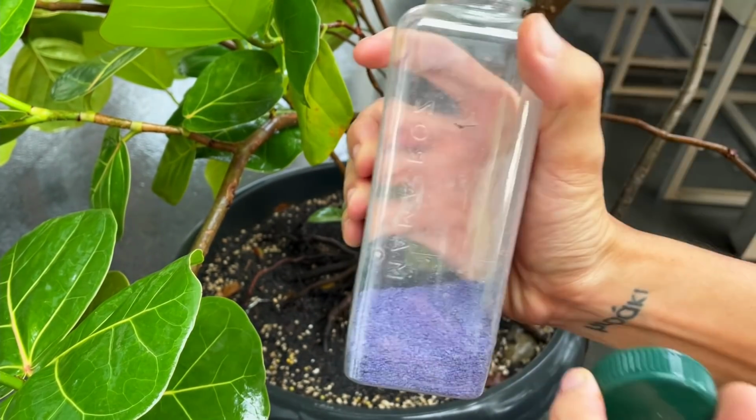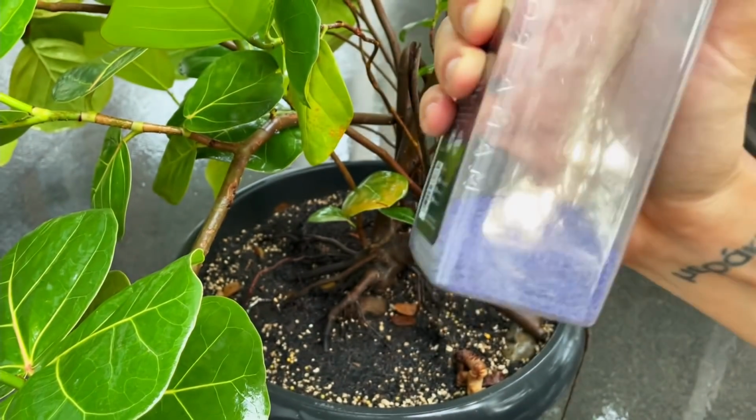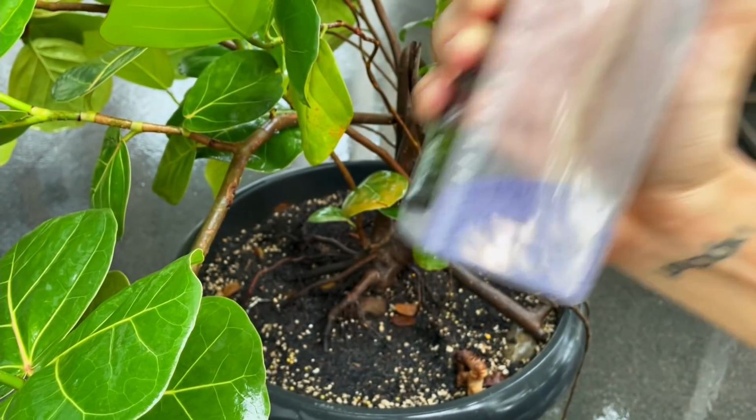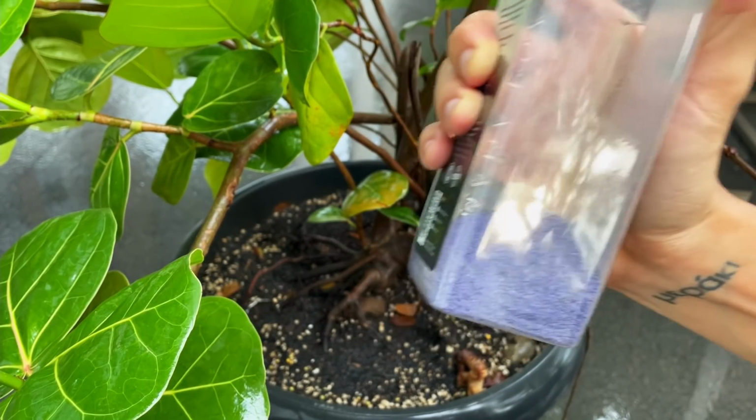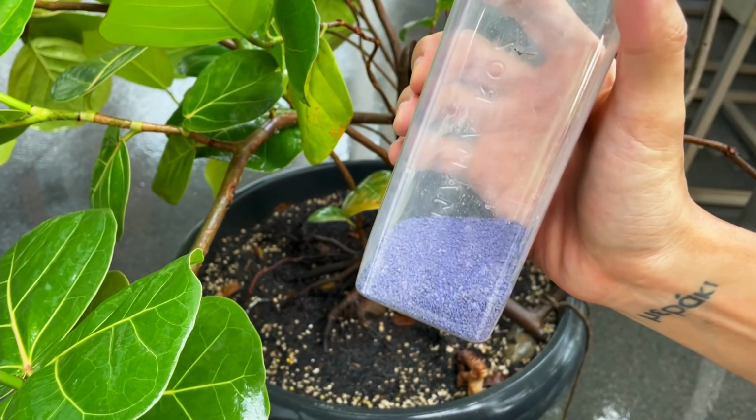I just heard people commenting on these. But the reason why I wanted to show this, I wanted to be completely honest with you, is that this is a very strong pesticide. In fact, I want to go as far as to say that this is a biocide. It kills every living thing except plants, of course.